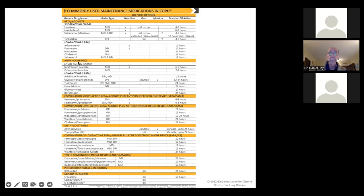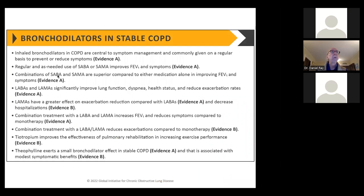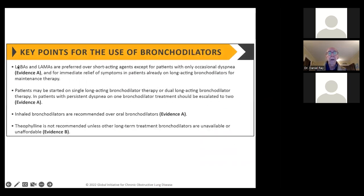What is important is that it's in the correct group, so a long-acting beta agonist, a long-acting muscarinic antagonist, a combination LABA-LAMA, or a combination LABA-LAMA inhaled corticosteroid. So the evidence, there's a lot of this, but I'll skip to the summary, because basically what this boils down to is that long-acting beta agonists and long-acting muscarinic antagonists are the preferred agent or inhaler to treat your COPD patients.